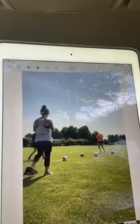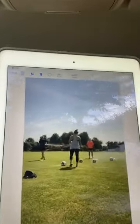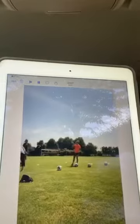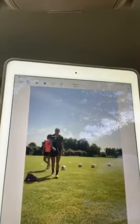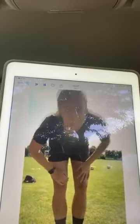Just trying to get as much game-like as you can, and a little bit of a fun warm-up because many footballers hate warming up and cooling down. But it's also nice because then you can start to see their personality as they come and get water, etc. And there's Magda.